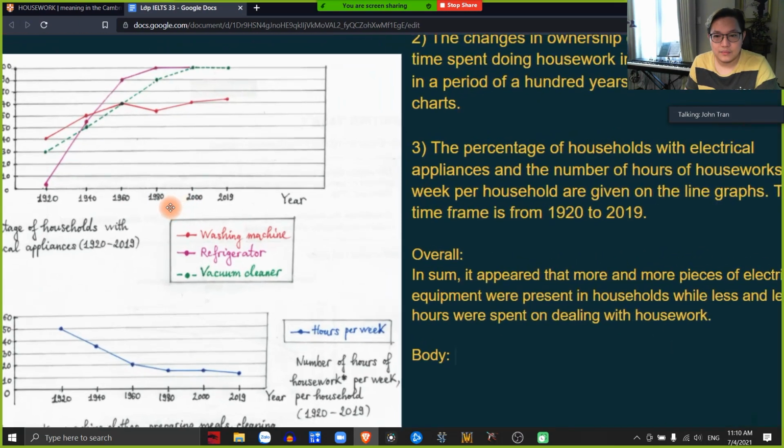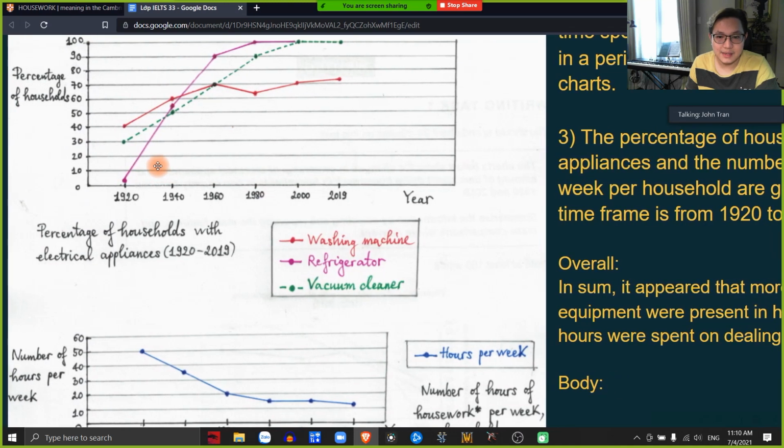Right, class. What can you see in details here? Tell me, please. Lớp mình thấy cái gì mà chi tiết mình nói được nè, trong mấy cái hình này. Vacuum cleaner. Yes, please, Mr. Phan Khan, can you say something? Refrigerator và cái vacuum cleaner thì nó đều tăng. Refrigerator. Còn cái washing machine thì nó sẽ có tăng có giảm.